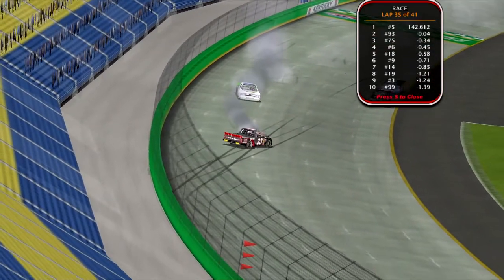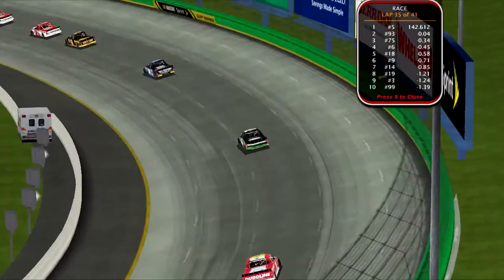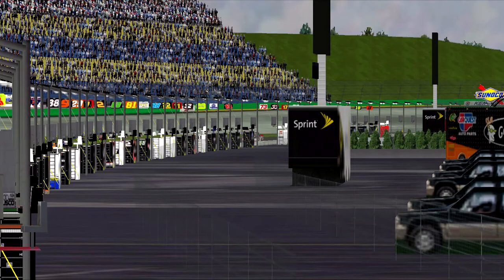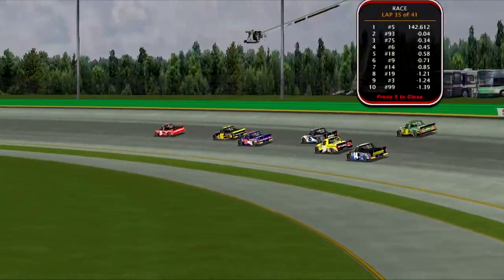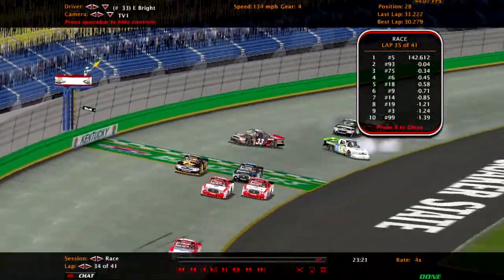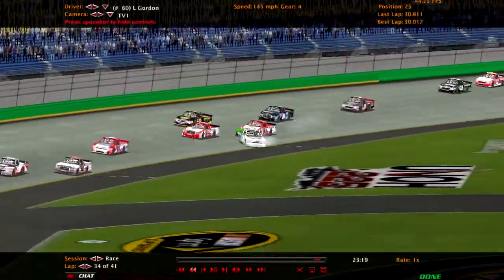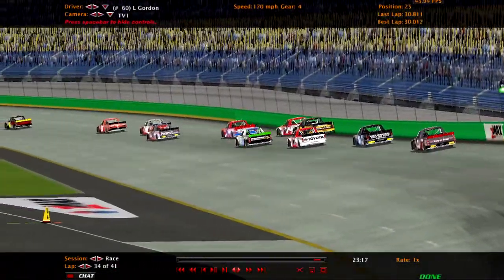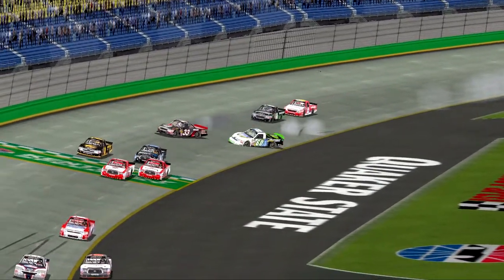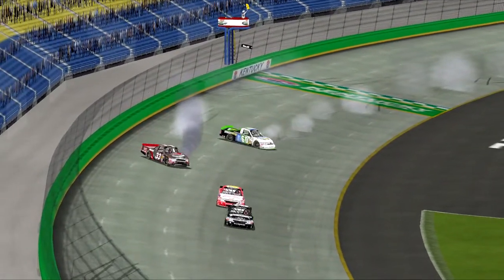Whoa, cars involved. The Lily 33, Gordon, Bright and Lily Bright Gordon hit the wall hard. Caution is out. 33 ARCA champion Eli Bright takes a hard hit into the wall. Actually, he didn't hit the wall. He hit Lily Gordon's truck. She slid right up into the front of him. That was a hard lick. Man, what a terrifying hit. Reminds me of Kelly Sutton back in the day. Yeah, that 60 truck or the 33 truck did not take too light of hits.